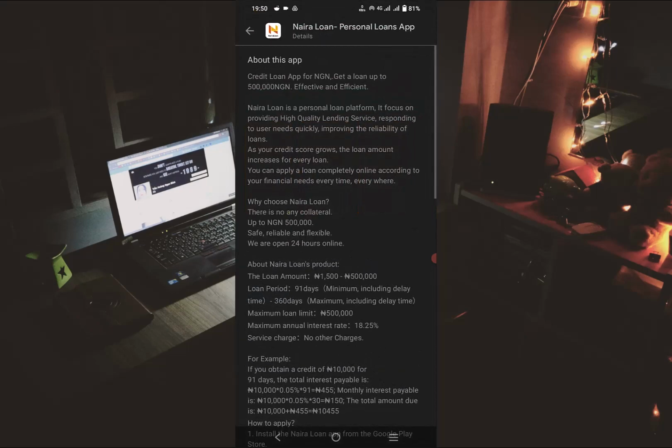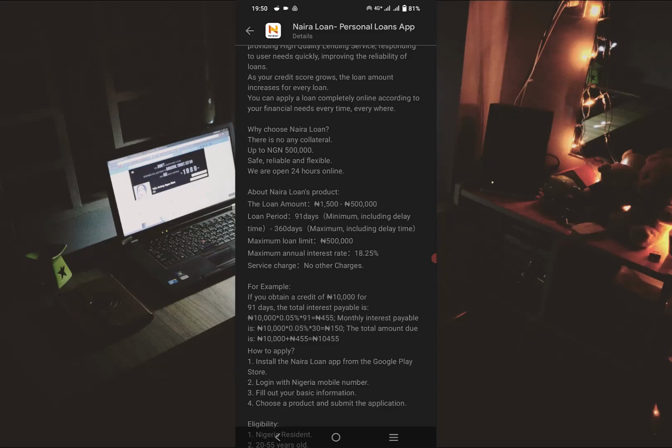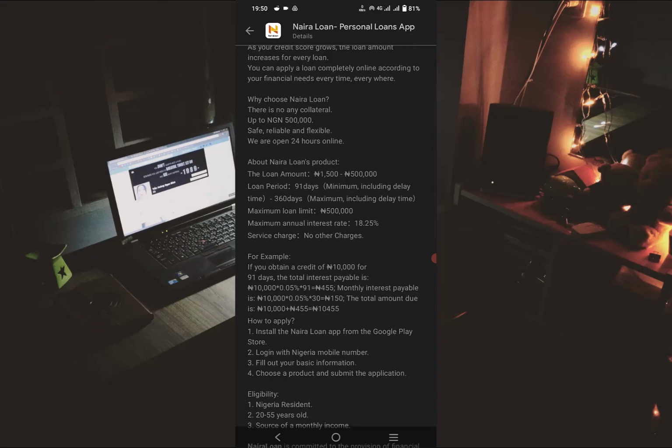But then what will you need 500,000 naira for as a student if you actually need a quick loan? So I feel like you might just need a small loan to sort out small bills as fast as possible. And this loan platform sounds like the interest rate is much smaller than others. If you get a 10,000 naira loan from this platform, the interest rate for 91 days is just 455 naira. Some other loan platforms charge like 1,800 naira, 1,500 naira, 1,200, and some other interest rates like that. So I feel like this one actually charges less.